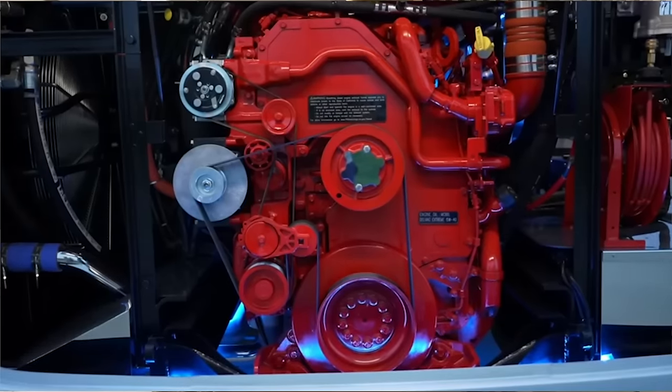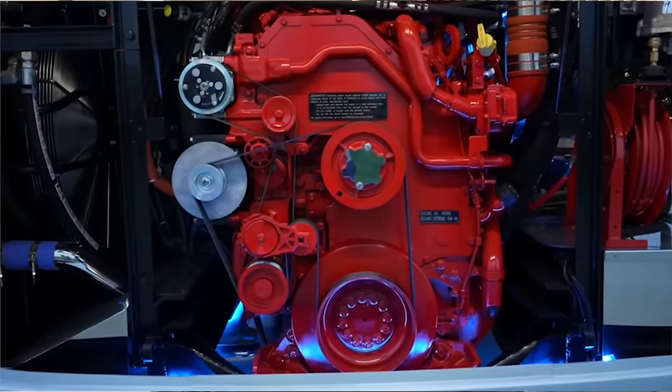Every coach is built from the ground up for that coach, meaning that when we start a chassis, it's for that particular motorhome. This is a front entry coach. We also offer mid entry coaches. So therefore that chassis will be different. Also, along with that chassis we have 25,000 pound towing capacity, a 605 horsepower X15 Cummins engine, and a 4000 Allison transmission. That combination is going to give you 1,950 pounds of torque. So this coach right here is a beast. You can do a lot with it.